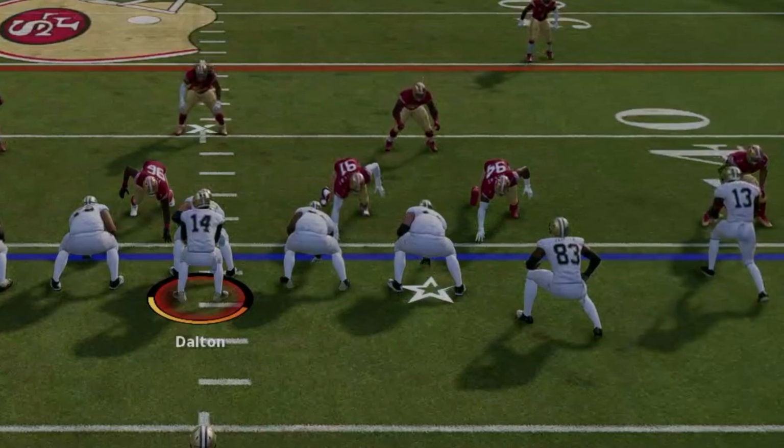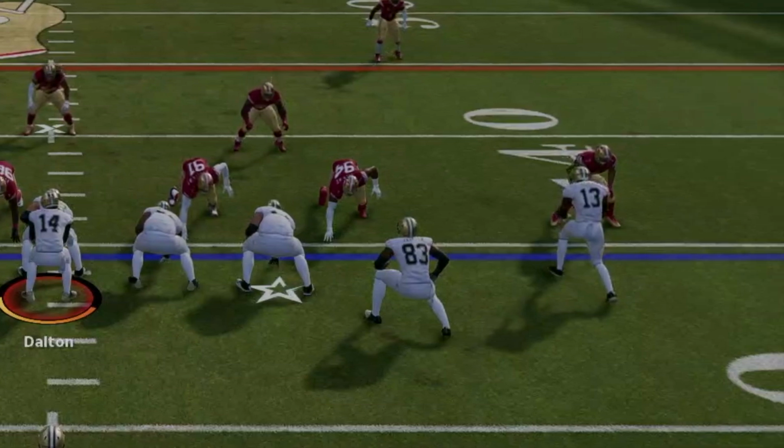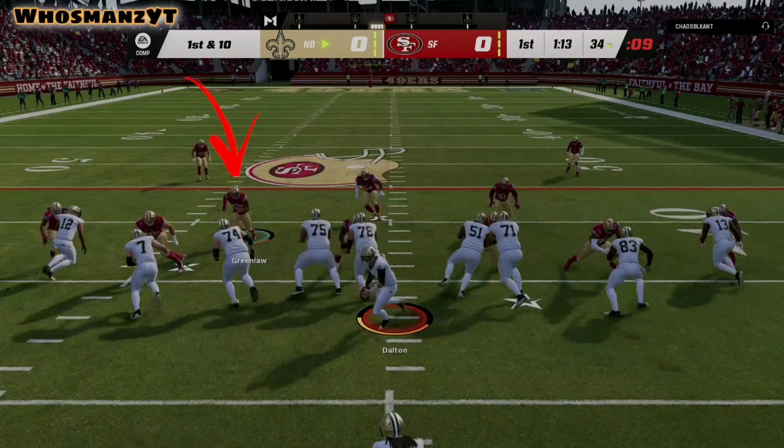you see the tackle's not going to take him, but the tight end will, because the tight end is, I mean, right there, and that's just how Madden is programmed. This guy right here is going to be taken by the tight end. So we're going to slow it down. You see that linebacker is going to influence the tackle.